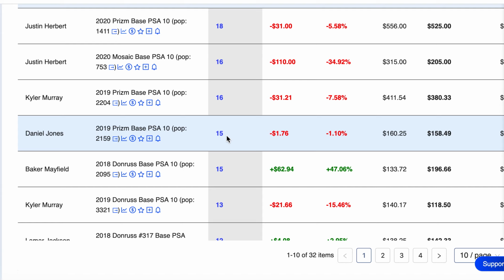Who else would I say? I think Tua is underrated. I sent in a Tua field level. I got it for $25 a while ago. Field level. Sent it into SGC, got it back within 30 days. Came back at 10. Whew, excited about that.